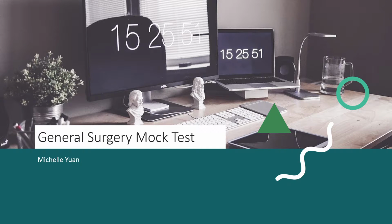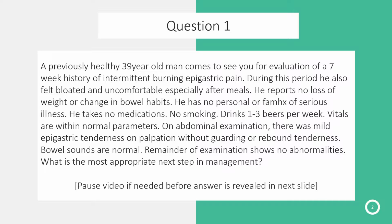Today we are doing a mock test consisting of 5 questions and answers in preparation for your general surgery examinations.